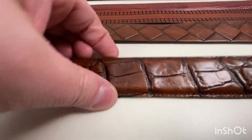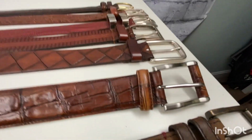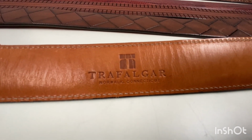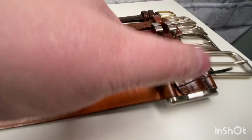This is a leather belt made to look like alligator. There's the buckle. And the brand on this is Trafalgar. They're mostly known for their suspenders, or braces, as some people would say.